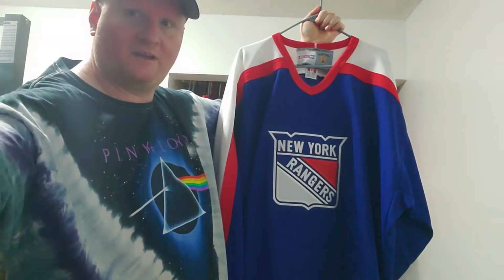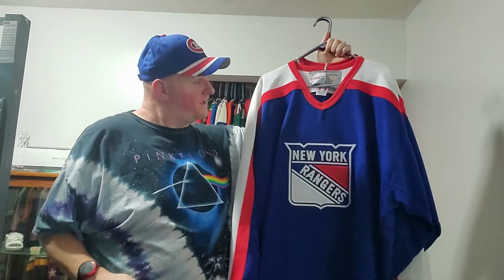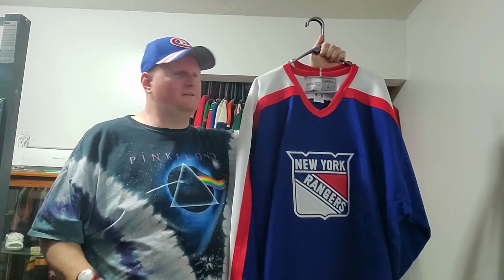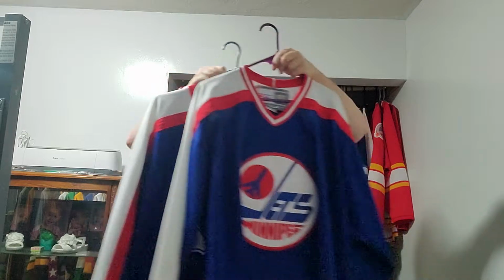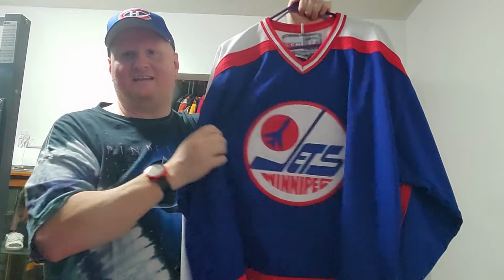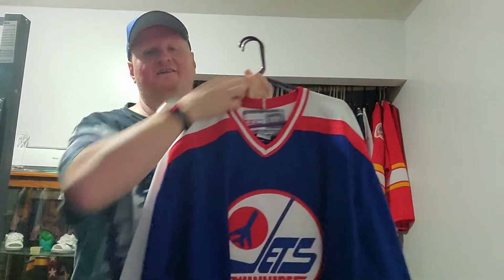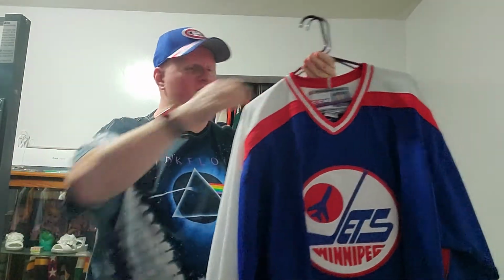The next one that you're going to see, you'd almost think it would look very similar. All right, we're on to number 13, but as I'm showing you here, this was number 14. Now I talked about how the next one up was going to look something very similar. It's because number 13 is this, the blue 1980s Winnipeg Jets. It is basically the same style as the Rangers Shield jersey. Look at the two of them together.